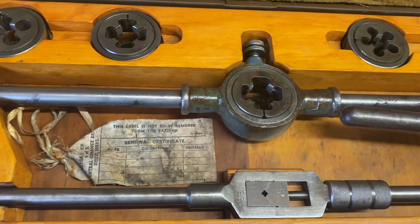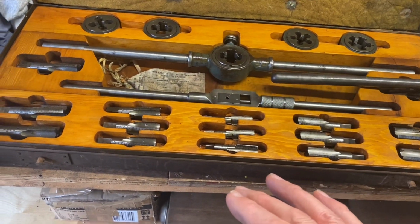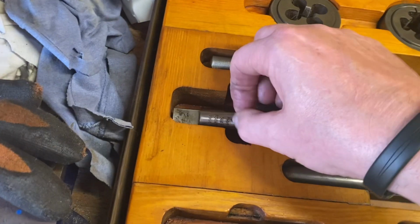See, oh, look at this. I'm in the sweet shop. I'm in the sweet shop again. I'm kidding.